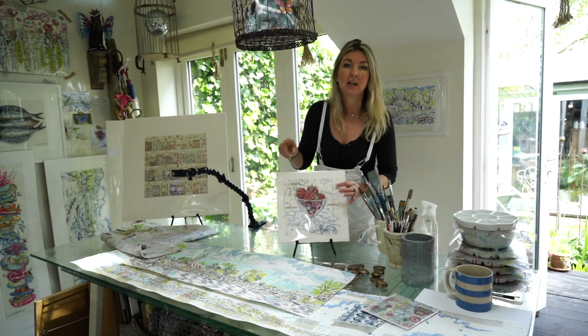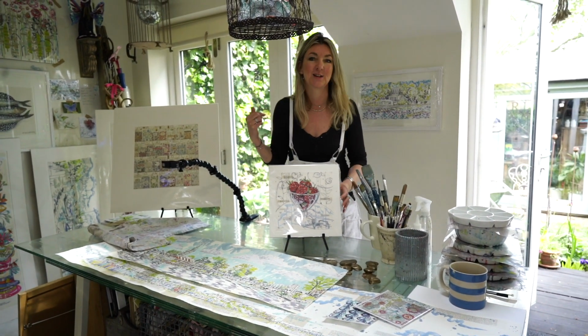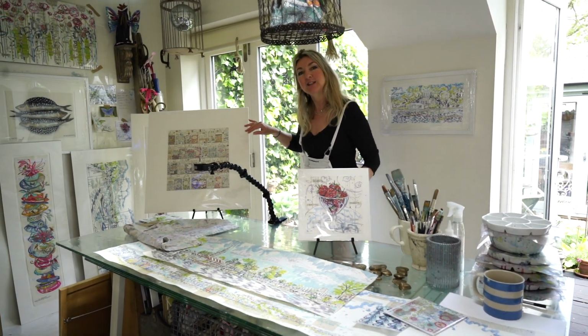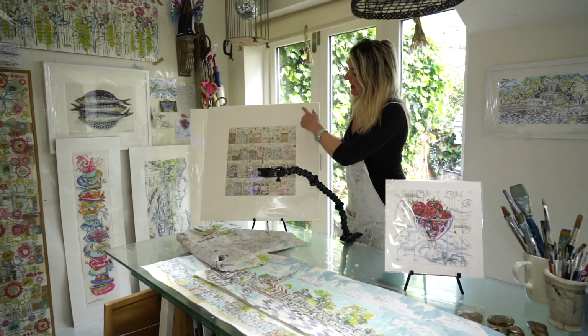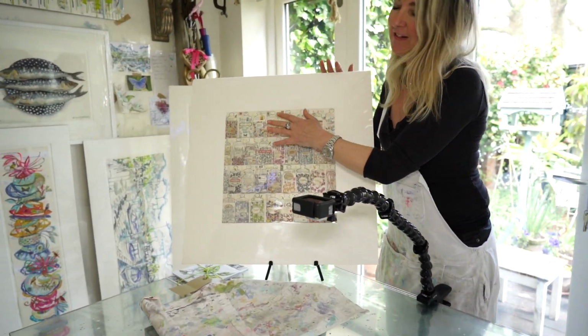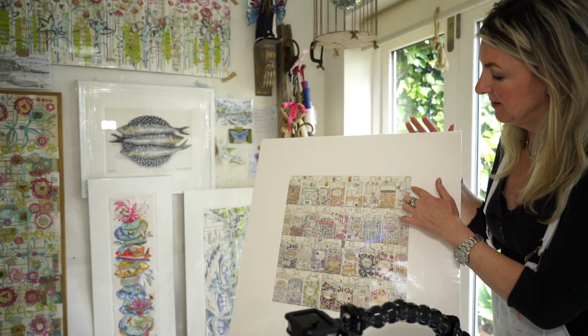Swirls are to do with the actual metalwork on the various bits of cast iron that I've got in my back garden. Moving on to Sweet Shop, which is the collection, the full collection, a smaller print. This is a very large piece originally. It comes in lots of different sizes, including one that's 82 centimetres wide.